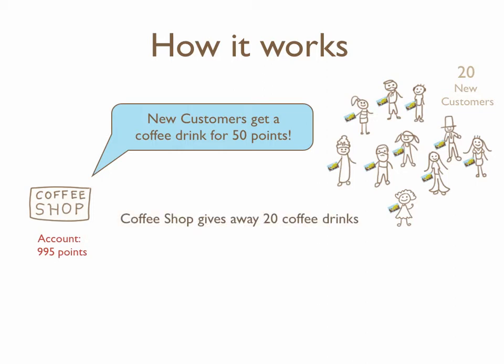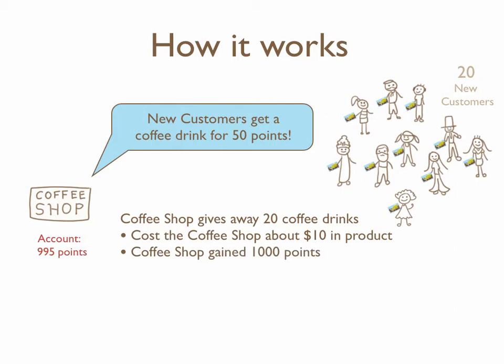So they're going to give away 20 coffee drinks. And it's going to cost them something in product, maybe $10 for 20 coffee drinks. I'm not sure. But generally, people would do what they have the highest markup on. And they gain 1,000 points. And they got 20 new customers.